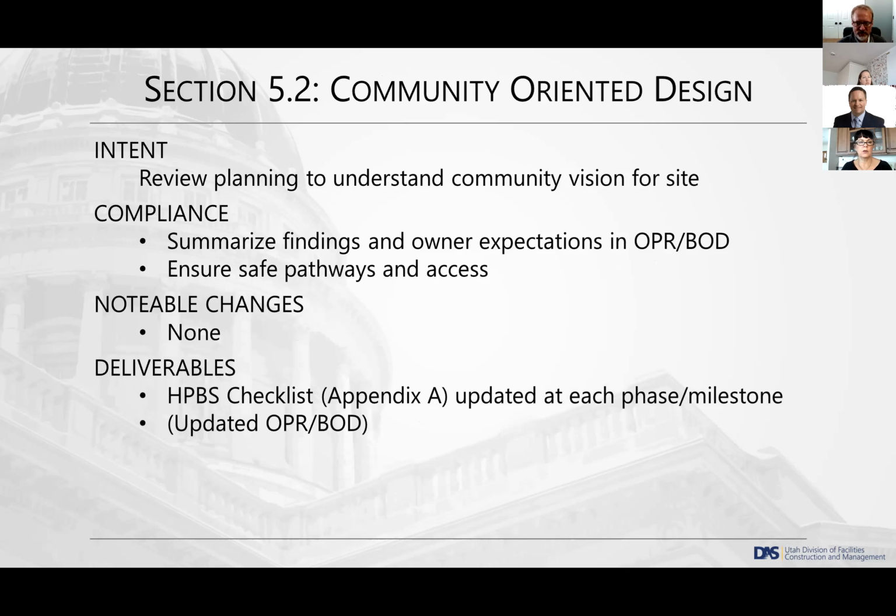Okay, so section 5.2, this is where we get into the actual requirements of the standard. The first few sections are more of a sustainability focus, starting with community-oriented design. The intent of this section is to review, we want the design team to understand the community vision for what's going on, so that the project can mesh with that overall vision. So it's a review of all the various master plans that are available, and then summarizing those findings in the documents.